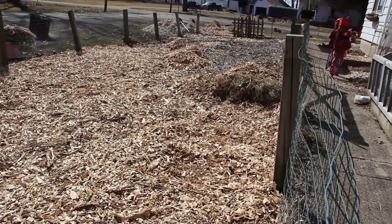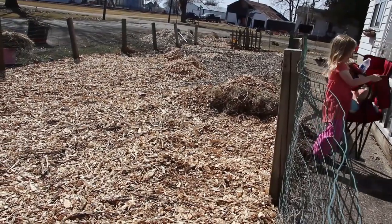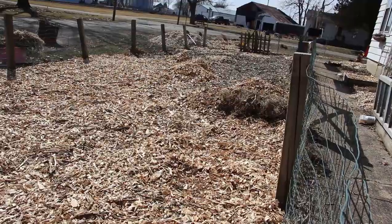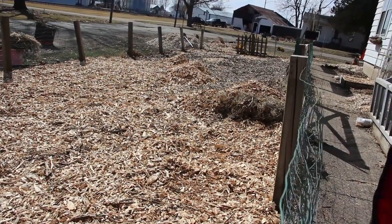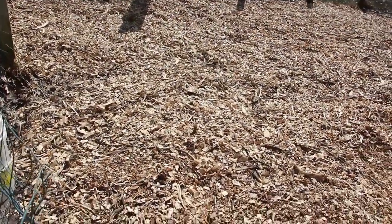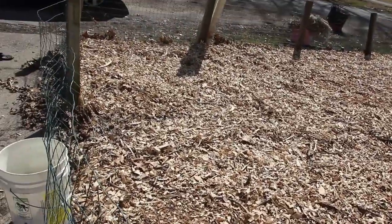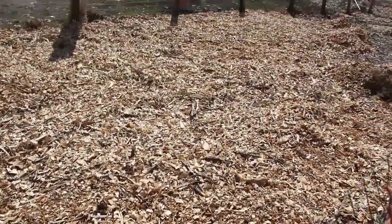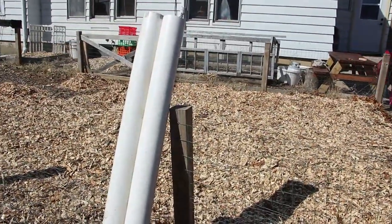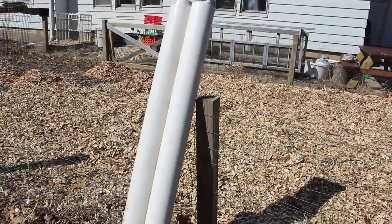The main garden space here is about half mulched now. I started the Back to Eden method. Last year was our first year doing this method. I absolutely love it. I had very, very little weeding. This area down here was very thin and I did get a lot of grass and weeds through here, but I added a good thick layer here. So hopefully it'll be a lot better this year. And here are my PVC pipes to make worm towers out of, ready to be cut to go in. I'm super excited about that.